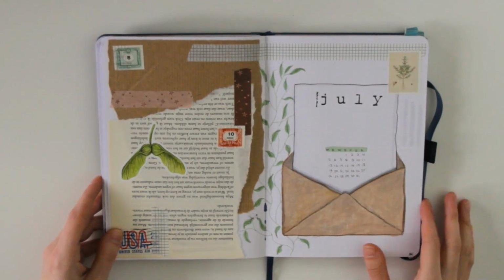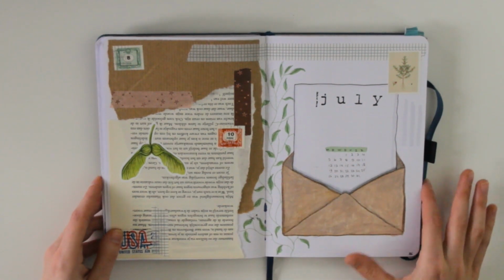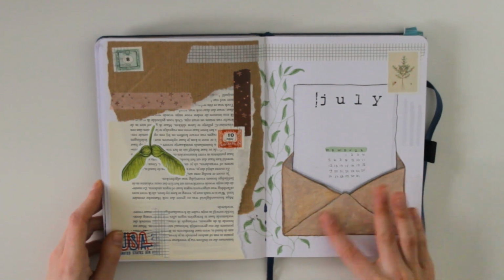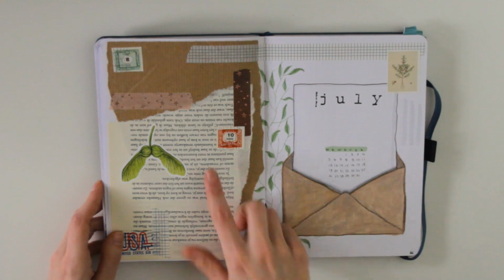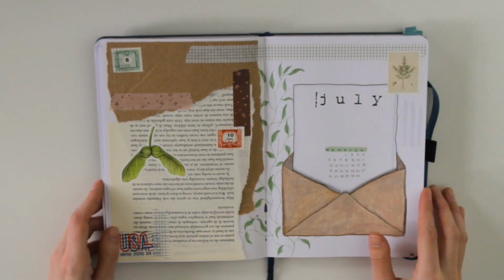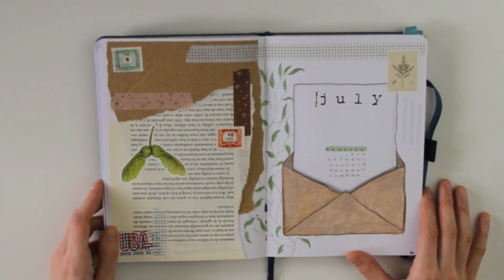And then July, which is probably one of my favorite months in terms of bullet journal spreads from this year. I love it so much. It's, I don't know, a postal theme because I found a bunch of stamps in a thrift store in like a collection book. So I did some scrapbooking.